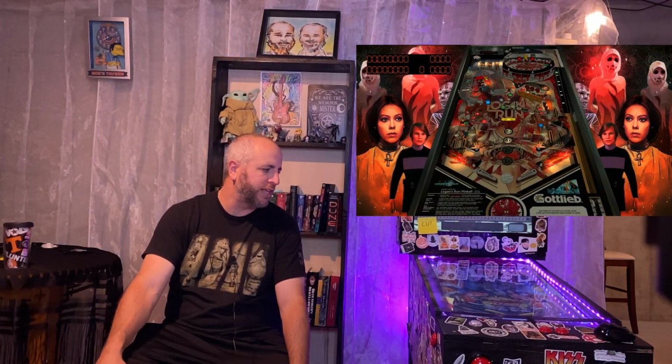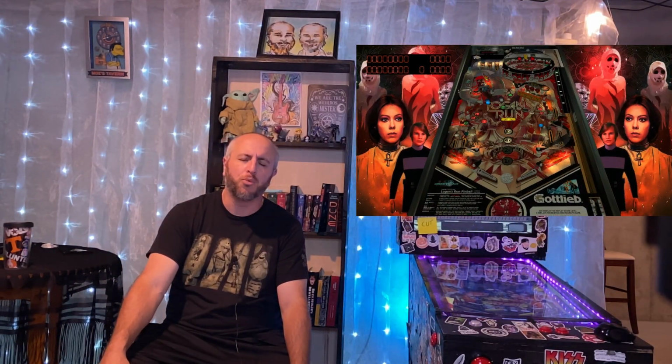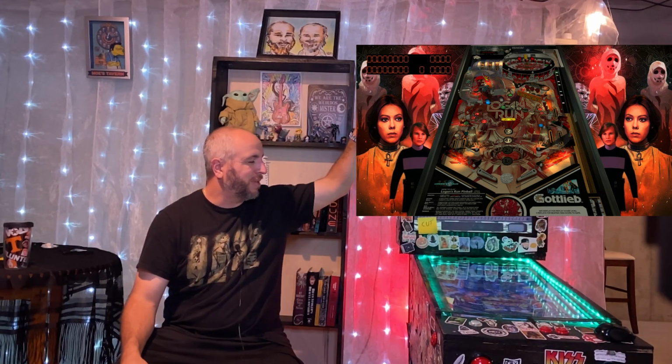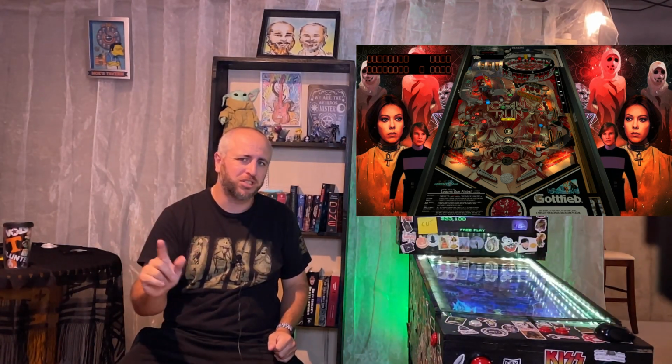This is a re-themed version of Gottlieb's Arena. Gottlieb Arena is a really cool table. Your plunge shot goes into this loop area that's up here. Definitely a unique mechanic you don't see too much in pinball. This is a really cool one.